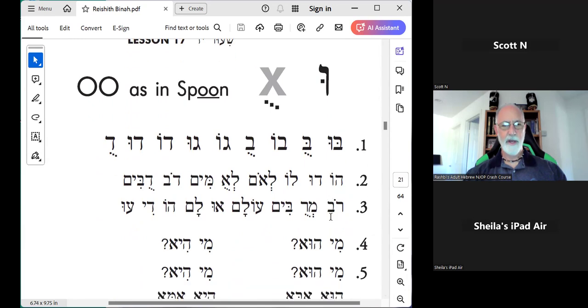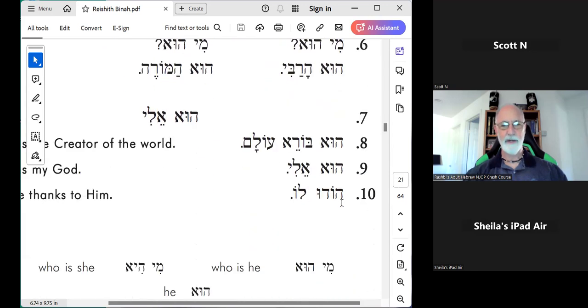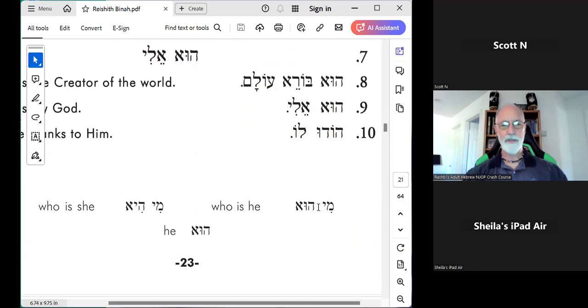Okay. We did oo for spoon, right? And one way to remember this, you got this vav with a dot in the middle. It's kind of like if somebody is punched in the stomach, they go ooh, right? That's how somebody told me they learned it, so I thought I'd pass that on. Okay, and we learned some vocabulary there. Mi, who is he? Mi hu, who is she?